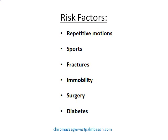Surgery, especially after shoulder surgery, and mastectomy with breast reconstruction, and diabetics, they're about 5 to 10 times more likely to develop a frozen shoulder.